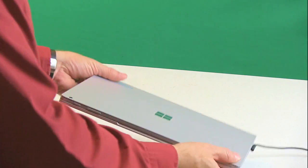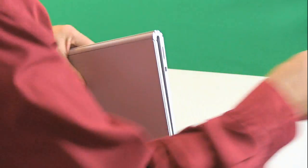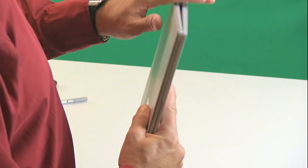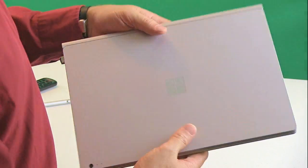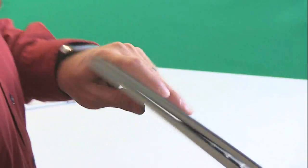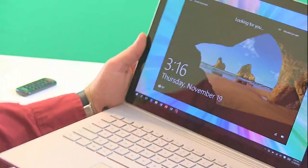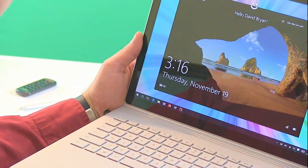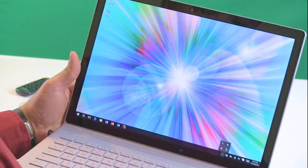We'll do that again so we get that on camera here. Don't need it plugged in right now because it's fully charged. I don't know why the fan is running right now. You hear that? Okay, I'm going to open that up. Camera's looking for you. Hello, David Bryan. It's interesting. That was a little bit of an odd thing there.